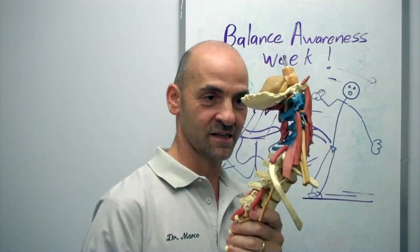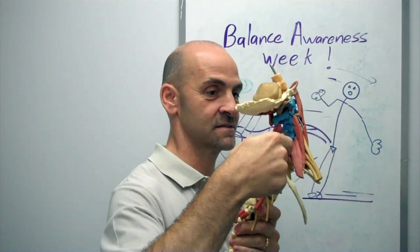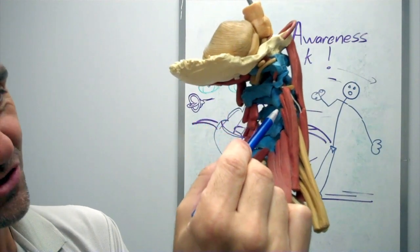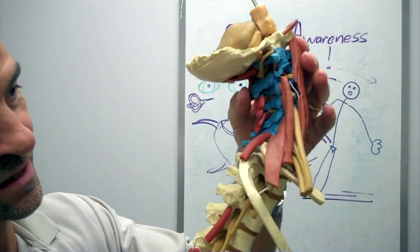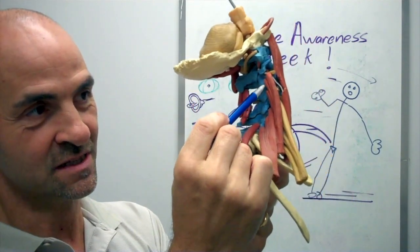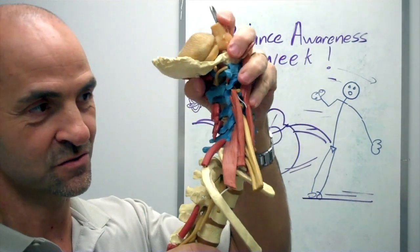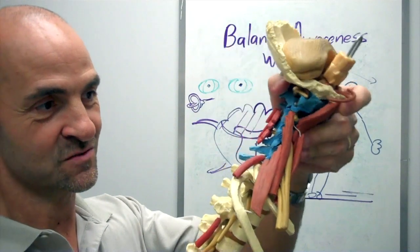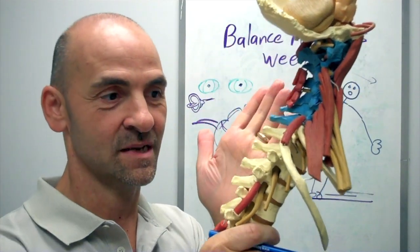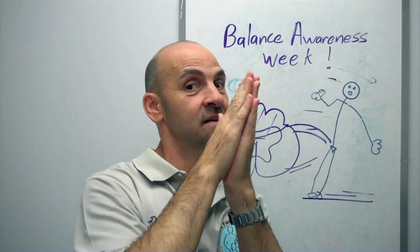So there's normally a good forward curve in the neck like this. Hopefully you can see this. These are the joints here. If you have a proper curve in the neck, they're meshing one on top of the other. So the receptors in there will be able to send lots of information to the brain of where you are in space. But when people start to lose the curve in their neck, those joints aren't quite as flush one on top of the other. If I use my hands, with the proper curve in your neck, the joint on top and the joint below will be touching each other like this, okay?